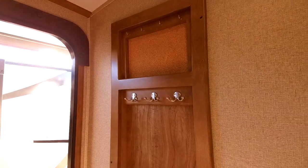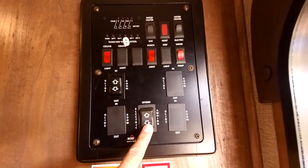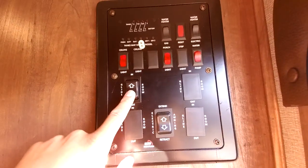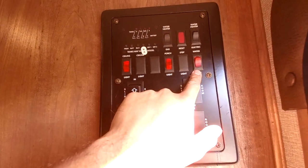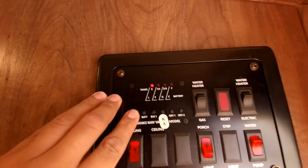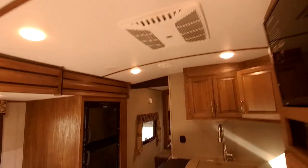And then also one last thing, you have an area here for like a coat rack, pegboard. You can keep keys here, whatever you need. And then also this is the main control panel. So this is where you control the awning. And I'm going to go ahead and bring that back while I'm here. The slide, your lights, your water pump, gas and electric water heater, and then also this is where you can monitor your tank levels and your battery level and things like that.